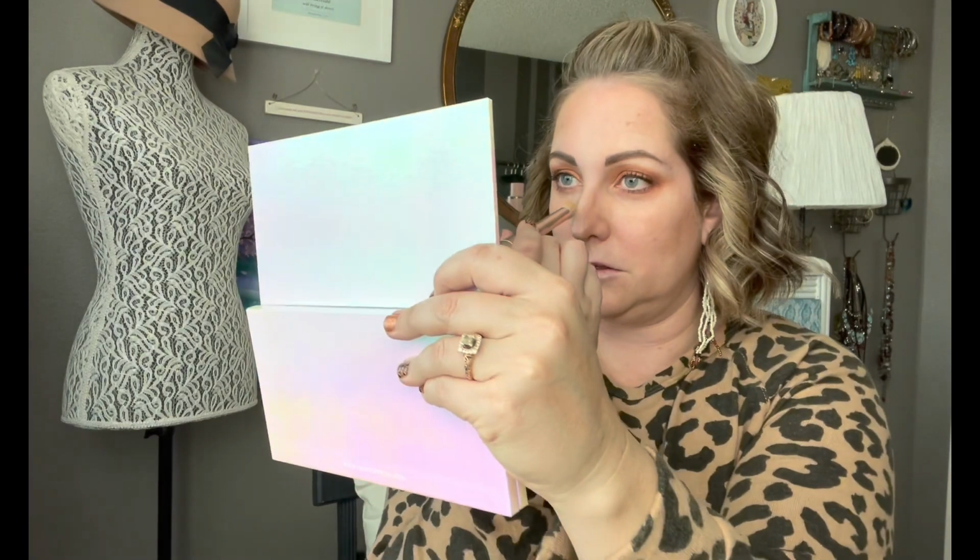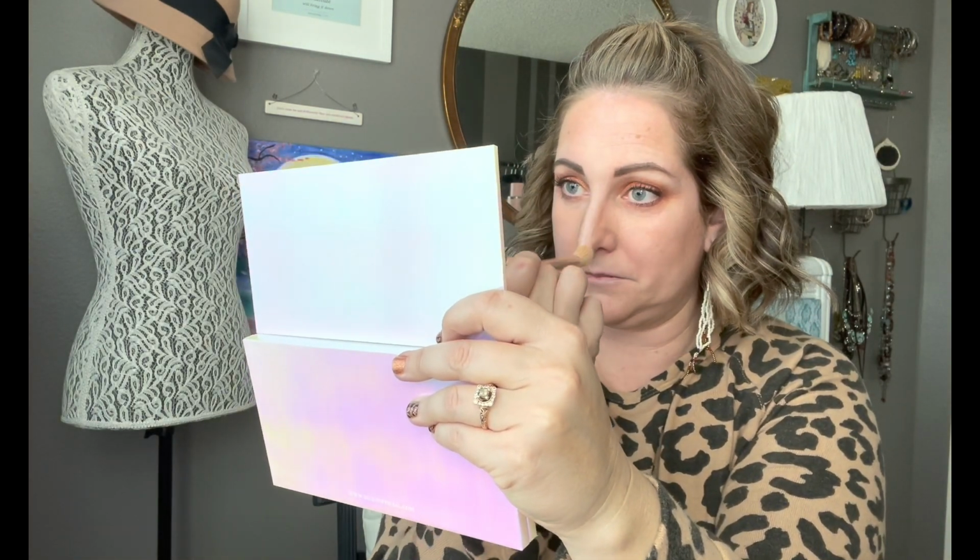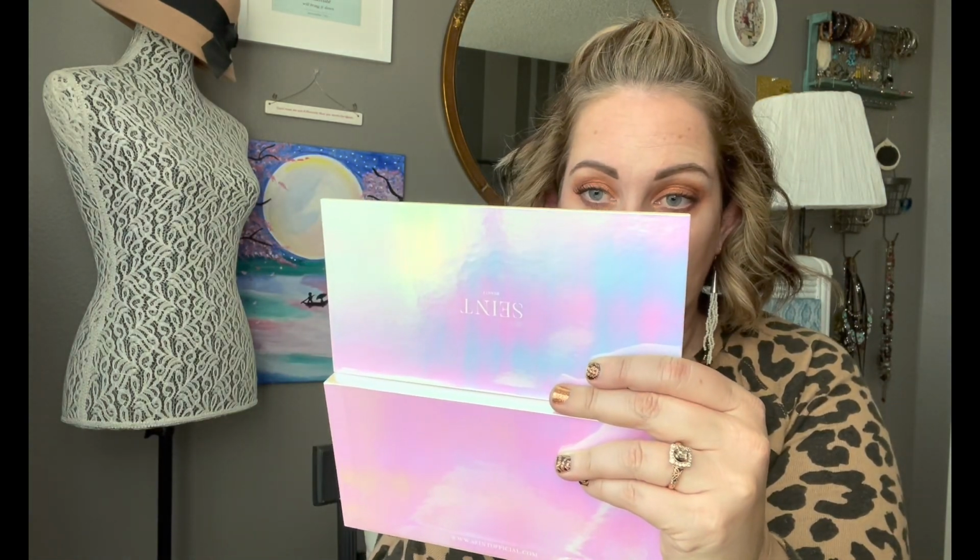So I'm going to start just between the brows, on the lower end of my forehead. Then I'm also going to place it on top of the arch of my brows. I'm going to go down the center of my nose, so we're going between the contour lines there. I'm going to pop this into the inner corner of my eye, and then also the outer corner of my eye.